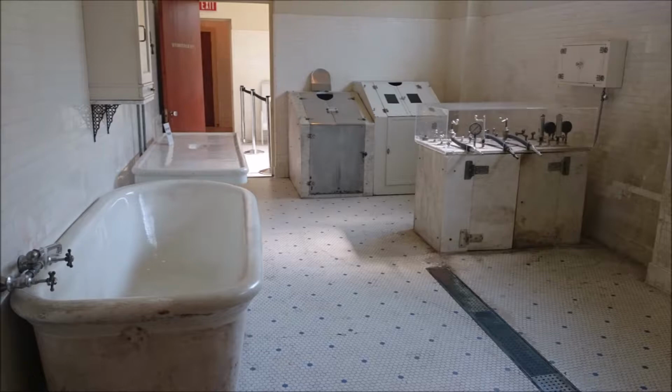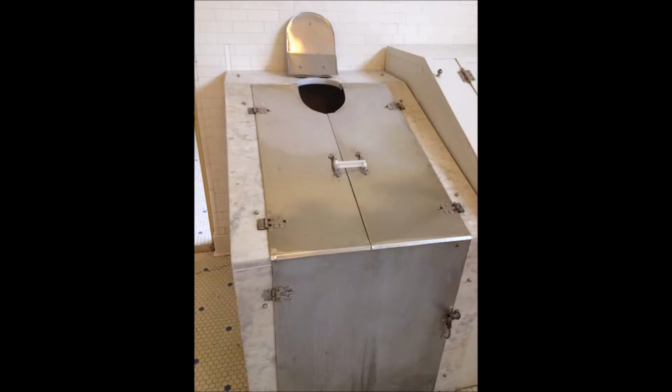So this looks okay, you know, a tub, probably a hot tub filled with hot water right from the hot springs. But we also saw things that look like absolute torture chambers, and you have to wonder what people were thinking when they got into those.